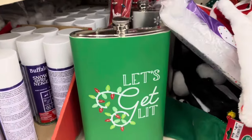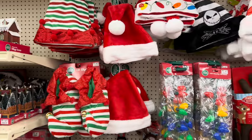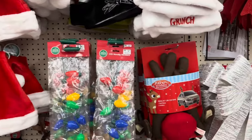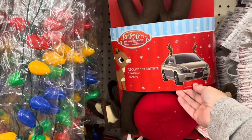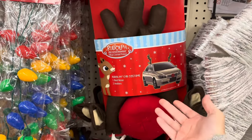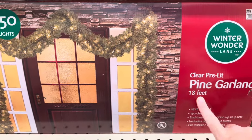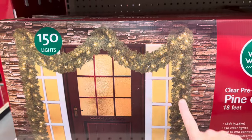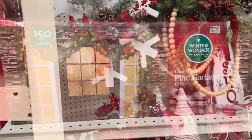And this is a bigger one than what we saw at Walmart. That one says, let's get lit. All the little Santa hats. The little reindeer costume for your car. I wonder if Rewan would let me put that on his truck. I doubt it. This is a really good deal on this garland. It's 18 feet and it has 150 lights and it's only $27.99. That's a good deal on that.